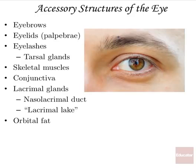The eyelids, the technical term being the palpebrae, are made up of skin, muscles, and a very, very tiny bit of fat. But you could think of those as like windshield wipers. Every time you blink, they spread a little bit of fluid over the surface of the eye, helping to clean the eye, lubricate the eye, protect the eye. And of course, you have that automatic reaction where you blink if something comes to your face really quickly. So that's important in terms of protecting the surface of the eye.